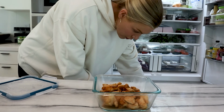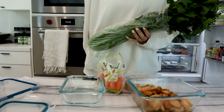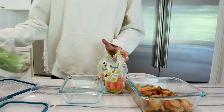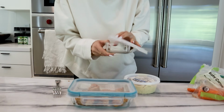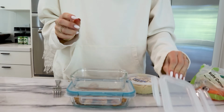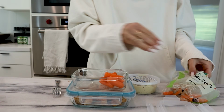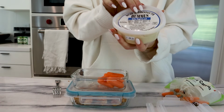So let's do a hummus plate with the chicken. I actually have this huge thing of celery from the farmer's market, so I'm gonna cut this up as well. Okay, so I'm gonna do this for the microwave, this tiny guy for my cold stuff. Do you guys get what I'm saying? Because I want to be able to heat up the chicken without heating up my carrots because that would be super weird.